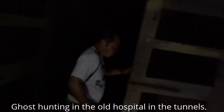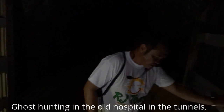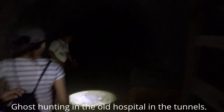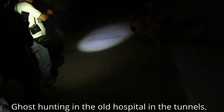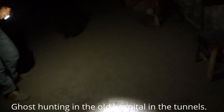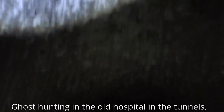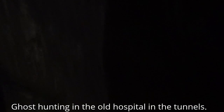Now, I will show you how the Japanese committed suicide. Here. You can see damage on the floor. If you can see damage on the floor, look on top of the ceiling. More damage, right? Yes. But on the side, less damage.